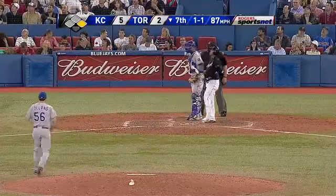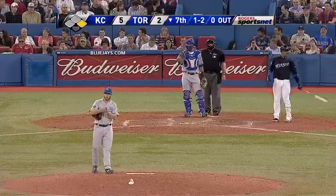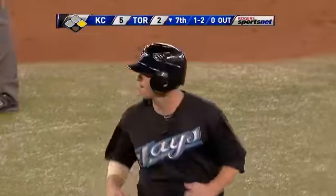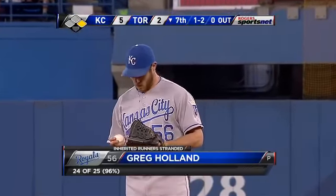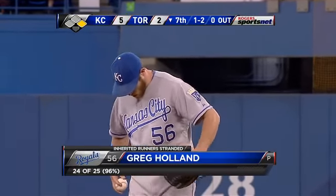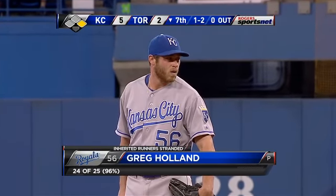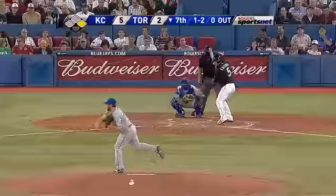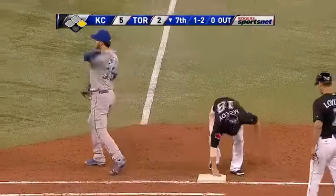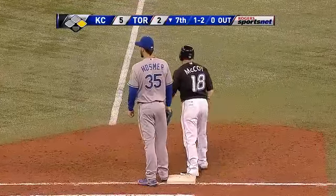There goes McCoy, and Escobar fouls it out of play. Good jump by Mike McCoy. Holland not paying a whole lot of attention to the runner over there at first base with a 3-run lead. Concentrating on that hitter. Got a big jump. As Pat was talking about, he has really been shut down in these situations. He comes on with a base runner on, and he's allowed only one of those base runners to score. Holland's very good at holding runners on.